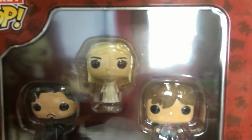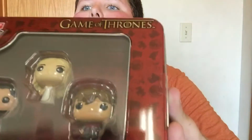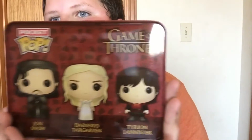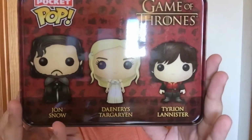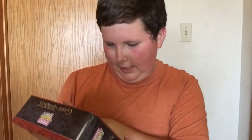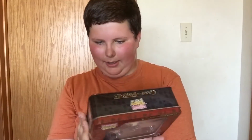Tyrion Lannister. So, you can see there's Jon Snow looking all serious, then there's, well, they all look serious, I mean, it's a pretty serious TV show. And then there's Daenerys Targaryen, the Mother of Dragons, and then there's Tyrion Lannister, the imp, I guess his name was. And then, yeah, this is a really cool tin, and on the back of it, it has like the pop-sized version of all of them, so there's Jon Snow, Daenerys Targaryen, and Tyrion Lannister. And yeah, basically that's the end of the haul.